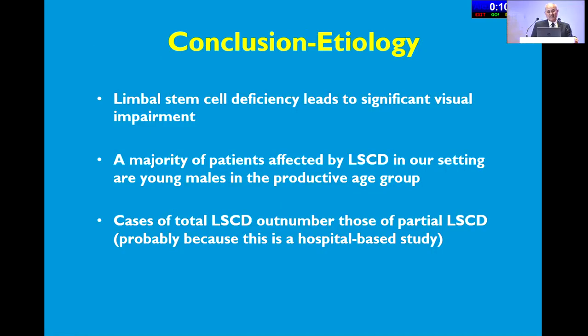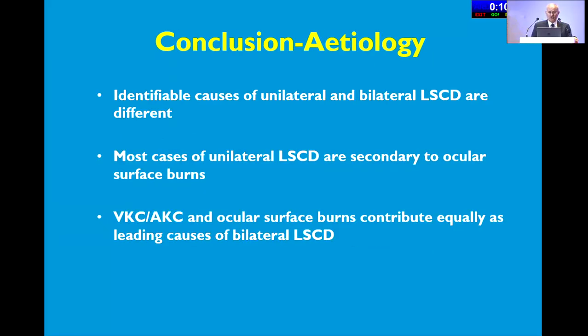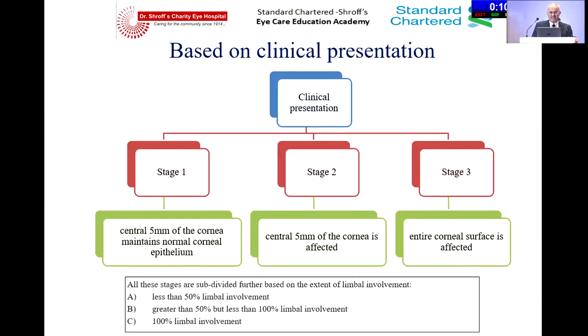Limbal stem cell deficiency leads to significant visual impairment. The majority are chemical burns, and most of them are due to alkali burns. Unilateral versus bilateral determines the prognosis, because the causes are very different. And this is another classification which is published, based on the clinical presentation. You have stage 1, stage 2, stage 3, depending on whether the central 5 millimeter of the cornea is affected or not.